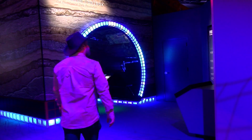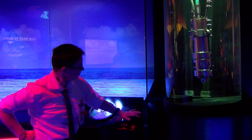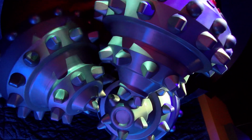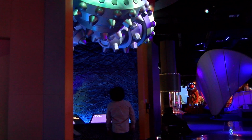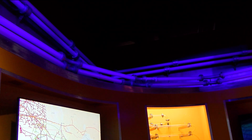The hall is an immersive experience that lets visitors take a hands-on approach to understand what it takes to power the modern world. You can get a close-up look at a giant model of a tricone drill bit, or a better understanding of oil pipelines. So that hall is very interactive, specifically because we're trying to get those kids up there, and you learn whenever you play, so it's meant for that.